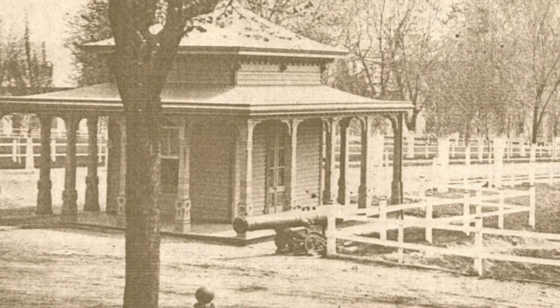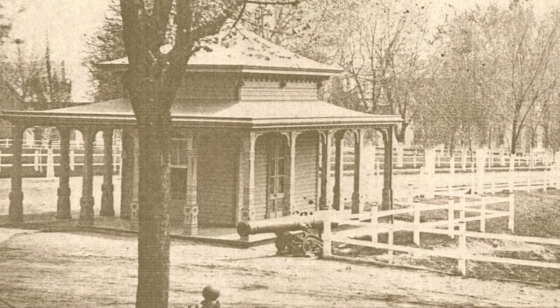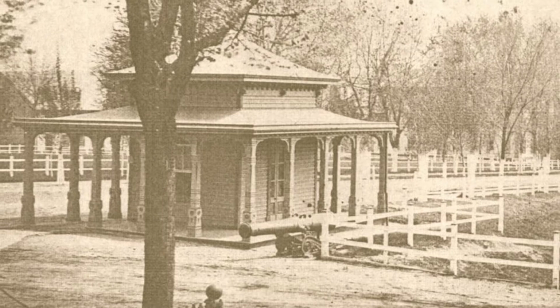I think people are attracted to it because it's a unique building on this site. People here at the base, it allows us to talk about the larger history of the Washington Navy Yard. So the watch box was constructed in 1853 as a marine post. It is the oldest marine post in the Navy.